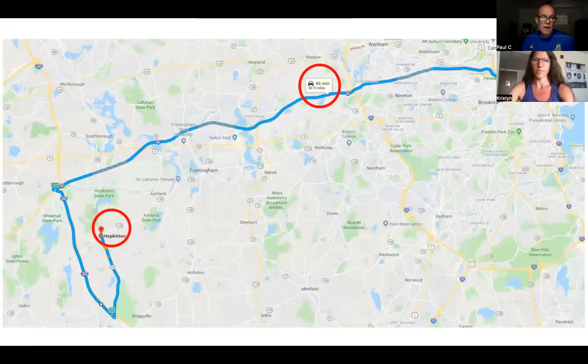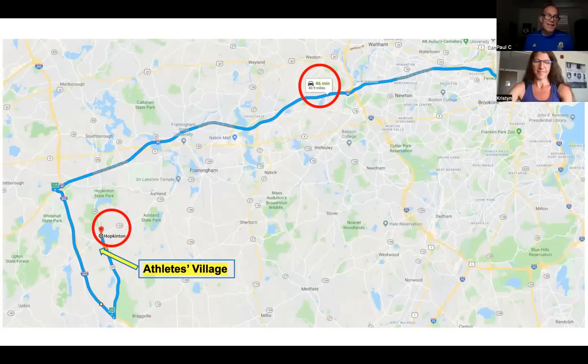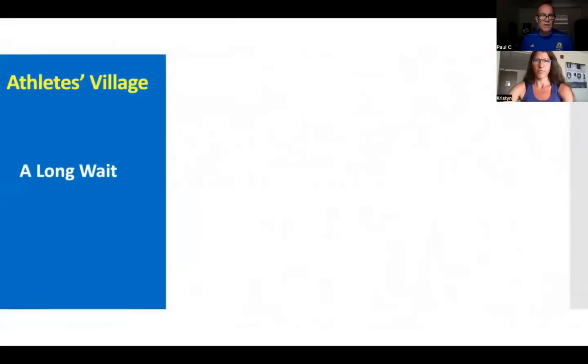They go along this highway, then they turn south, southeast, and then they go below Hopkinton and come up the other direction. They approach Hopkinton from the south. And it says 46 minutes, and that's on a good day. So it's at least an hour to get there. And yes, they are school buses, so no porta potties on the buses. The Athletes Village is actually a little bit south of Hopkinton, and we're going to take a closer look at where the Athletes Village is located.